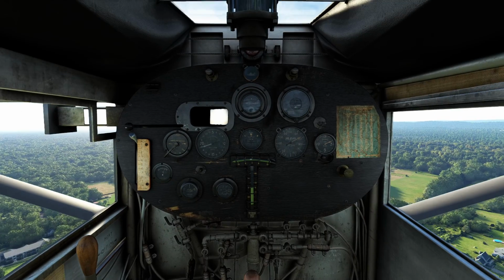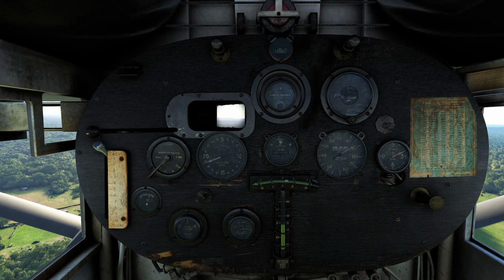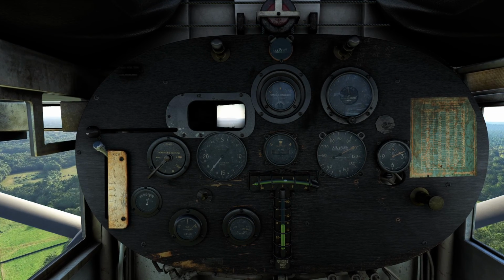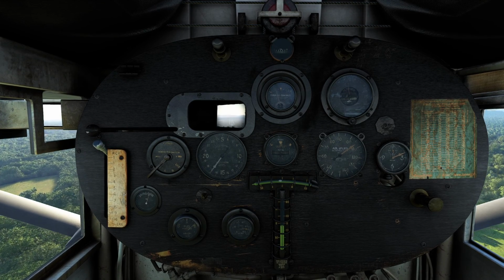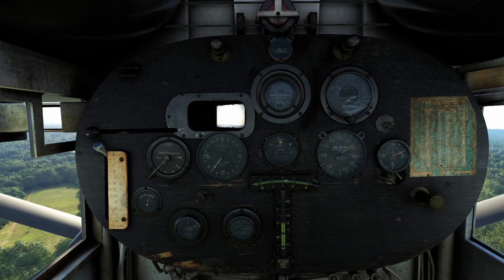Now, this thing is tricky to land. I've flown a couple different airplanes over the years in flight sims, but this one probably takes the cake. So what we're going to try is a regular tail low landing. We definitely want to keep the plane in such a position where we have some view of the runway, but we also want to make sure our speed is appropriate.